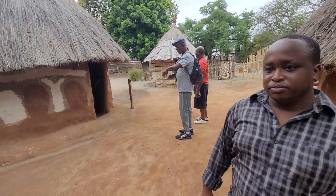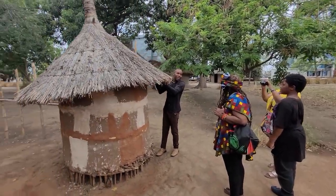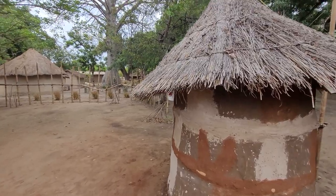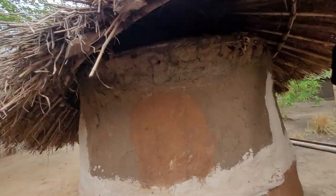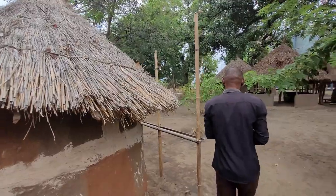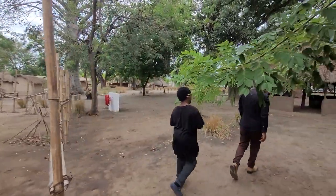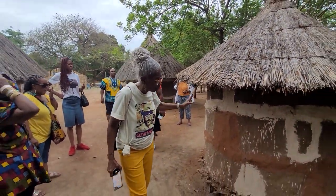Well, perfect, perfect. Let me see. The materials that we are using, as you can see. Mud brick. Yeah, mud. And let's see what you got right here. Can you say that again? Okay, what's inside this? For storage. Oh, storage. There's folk tales about it. It's a little storage. It's a storage bin.